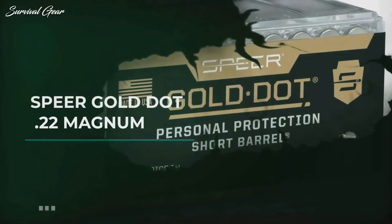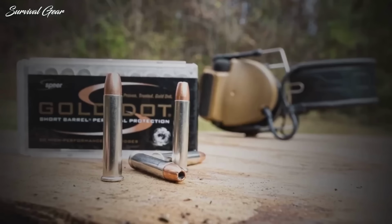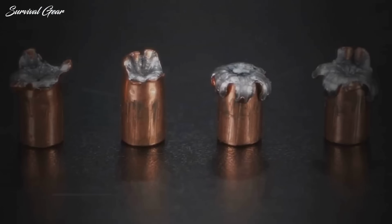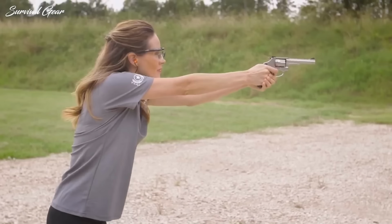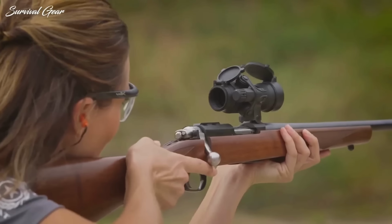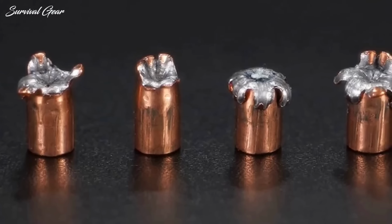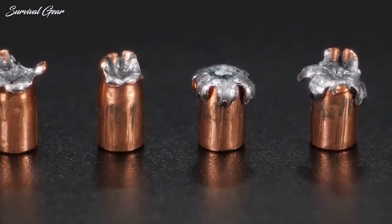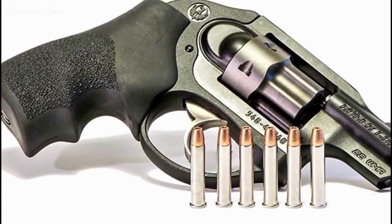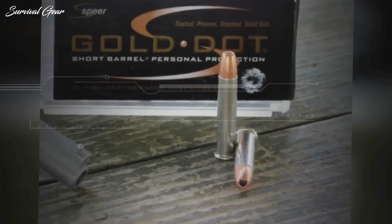Speer Gold Dot .22 Magnum. Like with the Hornady Critical Defense .22 Magnum load, this Speer load will also deliver reliable expansion regardless of barrel length. With a bullet weighing 5 grains less, velocity is slightly higher, and this helps the bullet to expand more. With a 1 to 5 inch barrel, you can expect impact velocities of between 700 and 1300 FPS, with expansion ranging from 0.33 inches to a respectable 0.39 inch. Penetration is slightly less than the Hornady load, but reasonably consistent, ranging from 10 to 13 inches.